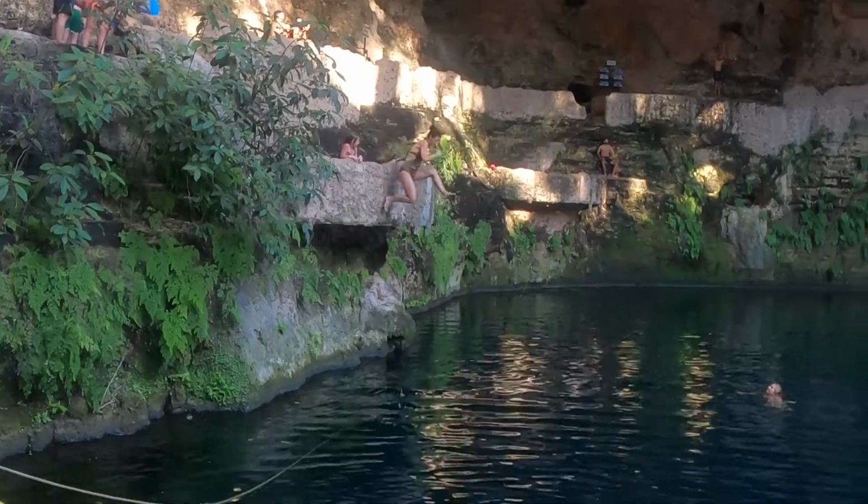Now, after we saw the temple, we decided to go check out the Cenote, because we had a great experience at Cenote in Valladolid. We're like, yeah, let's go check out the Cenote.